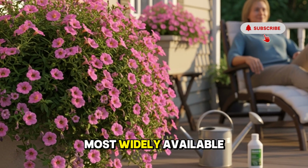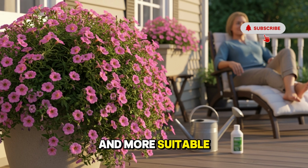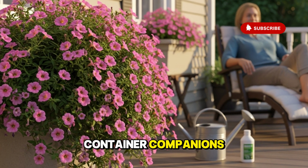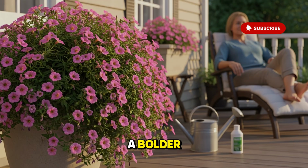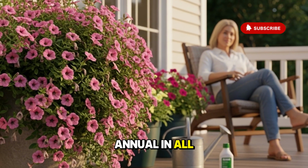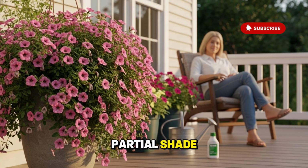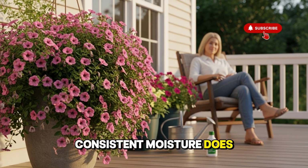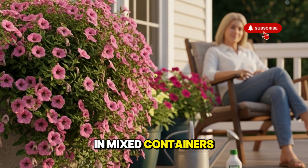Superbells is the most widely available series with the broadest color range. Kabloom is more upright and more suitable for mixing with taller container companions. Colorburst produces slightly larger individual flowers for a bolder, less delicate visual effect. Treat as an annual in all zones. Replant each spring. Full sun to partial shade. Consistent moisture. Does not tolerate drought.